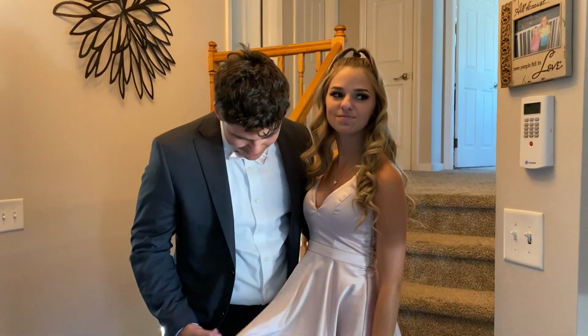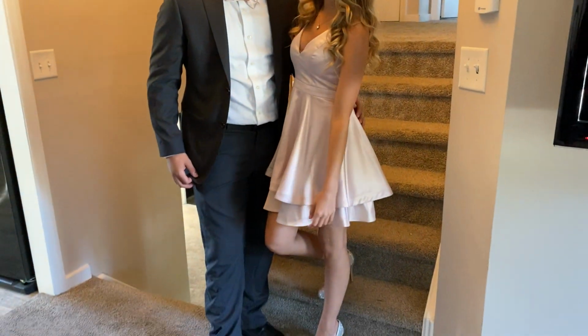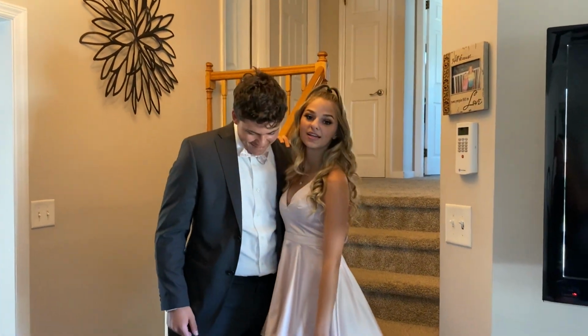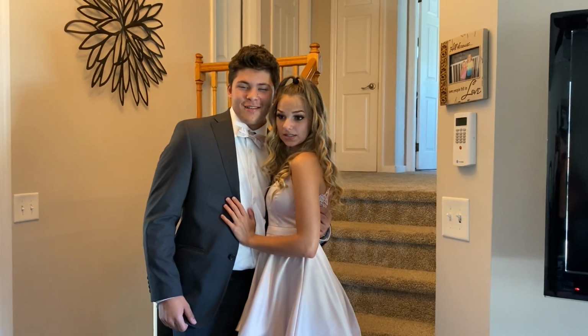Cute. I like this dress. That was the color she wanted. It's a short dress. Normally prom dresses are long, but that's all right. Make it work. Honestly, for the whole situation, I think you guys are not expecting what you're about to walk out to. Like, it turned out perfect.